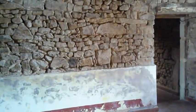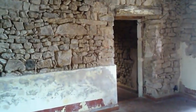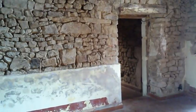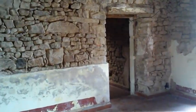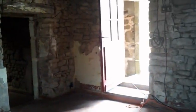The stonework's superb. Now that doorway will be a corridor that goes to a toilet for the salle and reception area, and there will be another door that goes into apartment number one. That's the door that goes outside, and you can see the door that also goes into the tower.